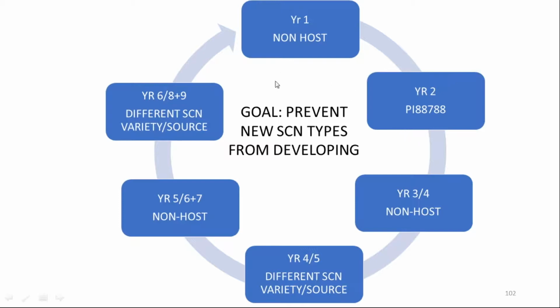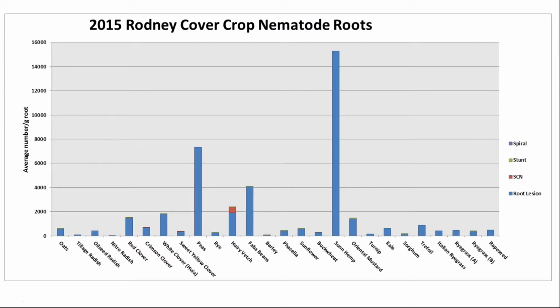So if you find you have soybean cyst nematode, and you've gone through a non-host crop in your rotation, say after your corn, you're going to come in with soybeans, plant an 88788, for instance. In year 3 or year 4, you're going to have a non-host crop in there. It could be corn, if you're going to follow that up with soybeans, or corn and wheat in there. And then following that, you're going to want to have a different SCN variety. Even if it's an 88788 source of resistance, you have to grow a different variety. Or in this case, you could bring in a Peking source of resistance. And you follow that through again with your non-host, your different SCN varieties, 88788 source of resistance or Peking. That's basically to prevent these new SCN types from developing as well.